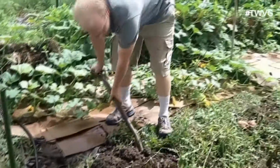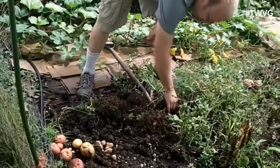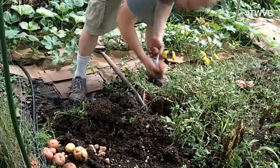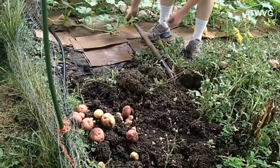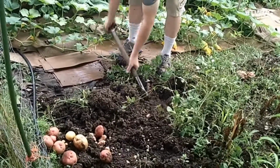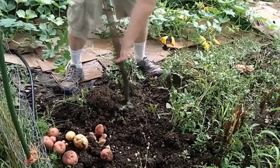All right. All right, what do we have here? Oh, okay, there's one. Now, as soon as you see them, you want to go ahead and move them so you're not scratching them with the fork here. So that was 2 potatoes. Let's see if that's all I've got here, because when we're test digging these, that's what we were getting, approximately 2 nice potatoes per plant.